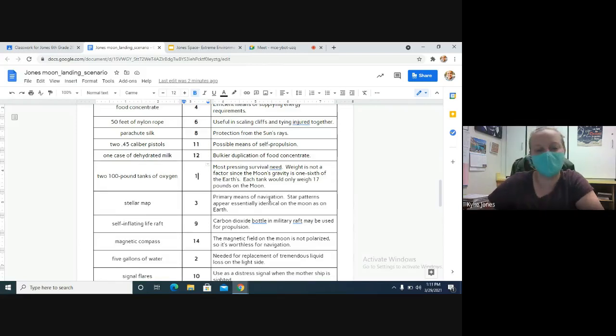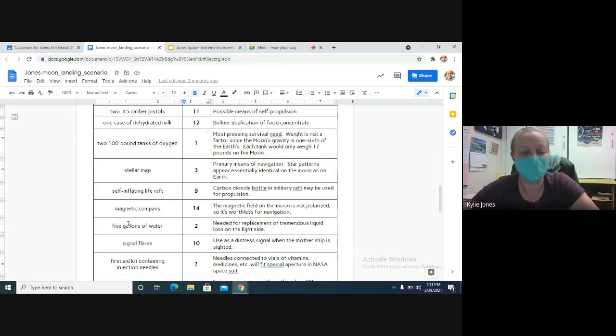Number 2, let's move on. Number 2 is 5 gallons of water. Again, the gallons of water aren't going to be that heavy because it is space and gravity is different up there. But you need water. It says it's needed for replacement for a tremendous liquid loss on the light side. I don't really know what that means, but you need water to survive. Number 3 is the stellar map. This is your primary means of navigation. The star patterns will appear identical on the moon as they do on the Earth, so it's going to lead you in the correct direction.